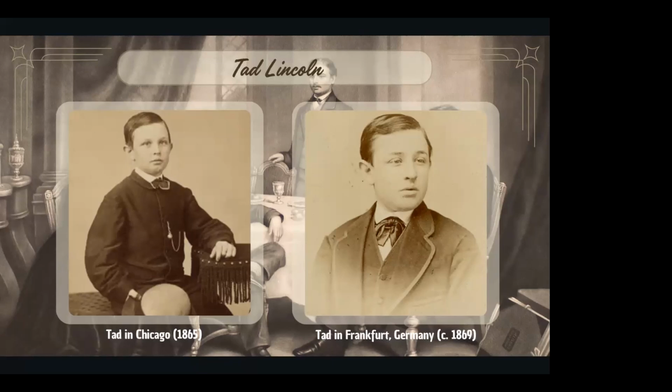When Tad turned 18, he returned to Chicago with his mother, excited to meet his new niece Mamie. But he managed to get a cold that turned into something much more serious, potentially pneumonia or congestive heart failure. Tad died on July 15th, 1871, at the age of 18.